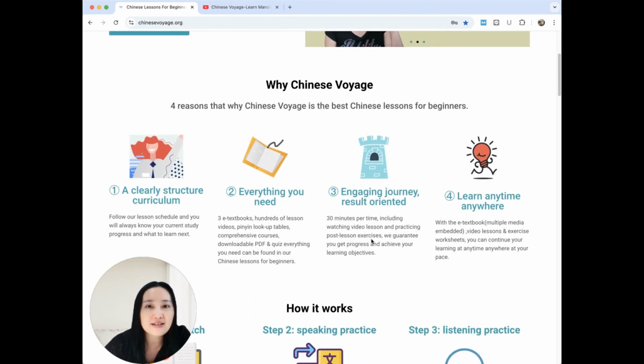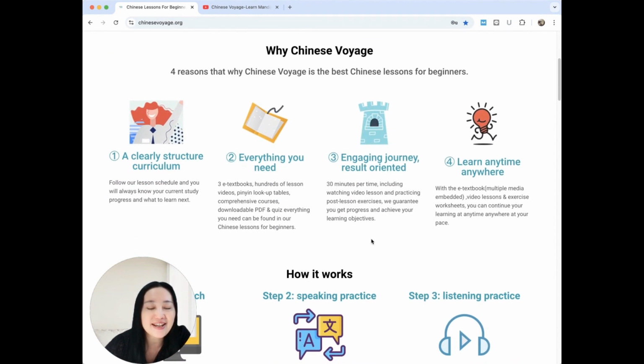Then you will see the content about why choose Chinese Voyage as your Mandarin learning resource. There are 4 main reasons. Number 1, a clearly structured curriculum. Follow our lesson schedules. You will always note your current study progress and what to learn next. With a well-designed learning path and a clear study goal, I would say you are halfway to success.